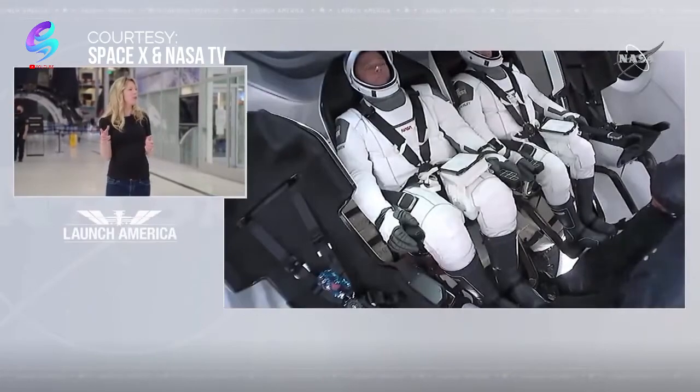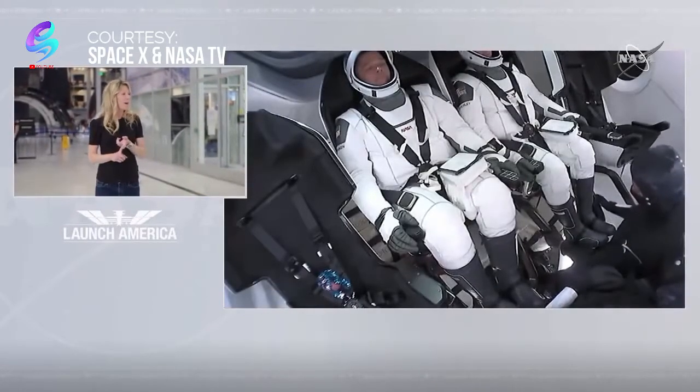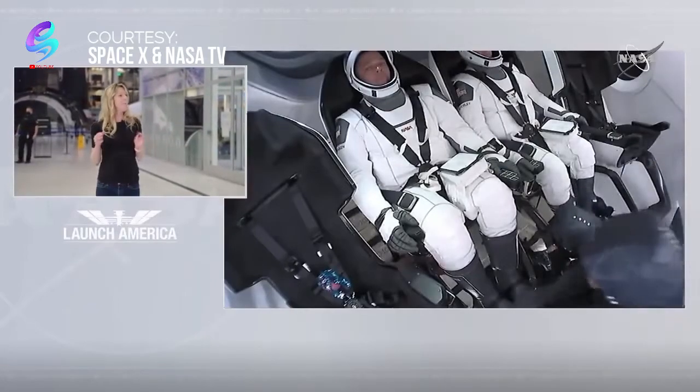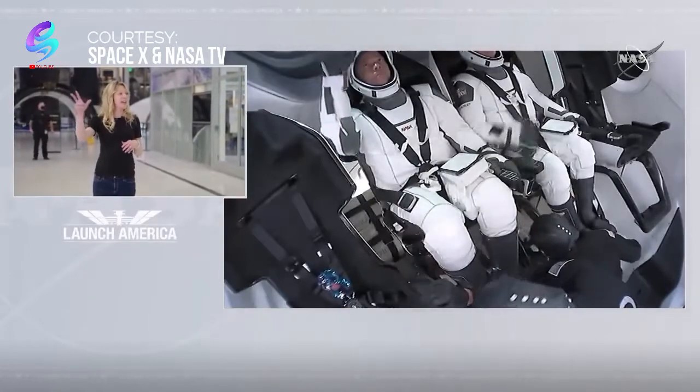But then there's two other parts of it also that really led to commercial crew. One part of it was that we actually were able to man-rate Cargo Dragon while it's in the vicinity of the space station and attached to the space station.